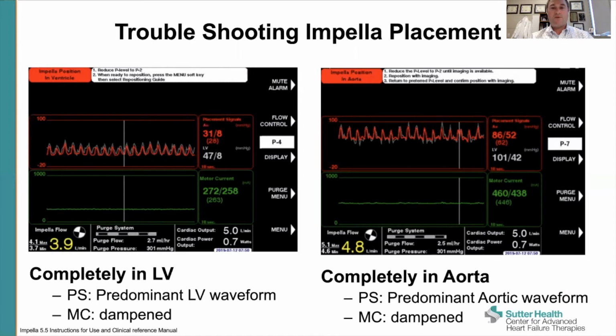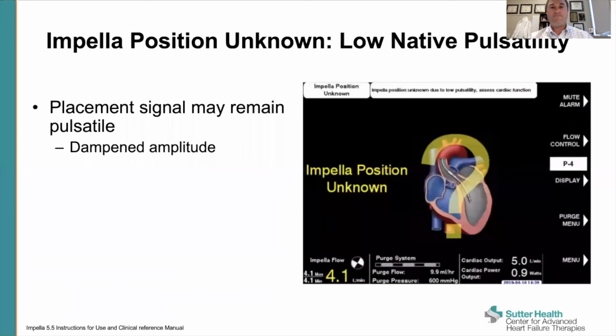Now, the pump may also be completely in the aorta, and you would have, again, the opposite of that. You'd have a predominant aortic waveform, and again, the motor current would be dampened in that scenario as well. And so the first step in managing a patient like this is to reduce the P level to P2, and then do some imaging to try and reposition the pump. And we'll talk a little bit about the use of echocardiography and Impella for position placement.